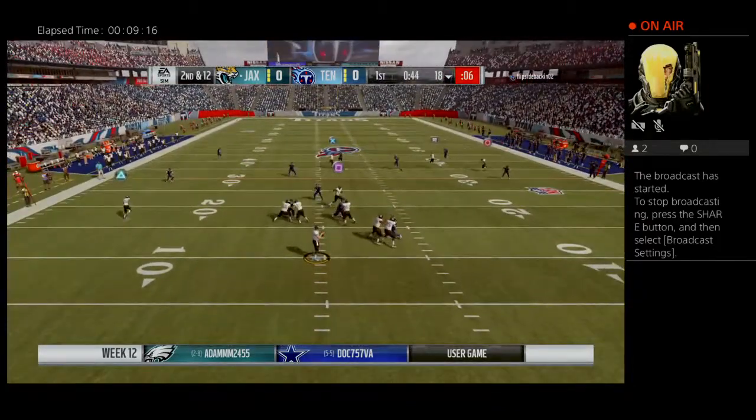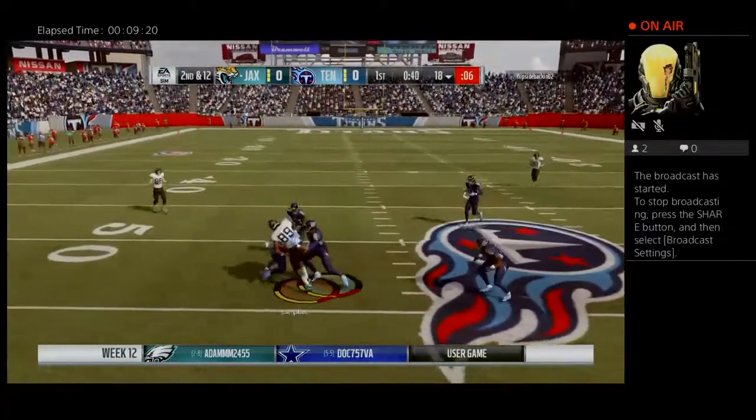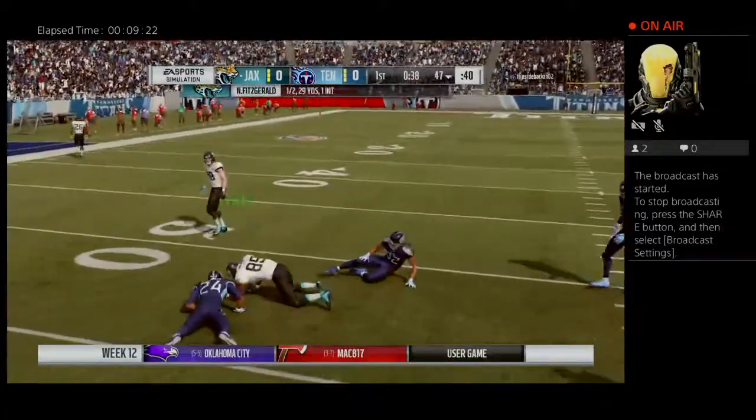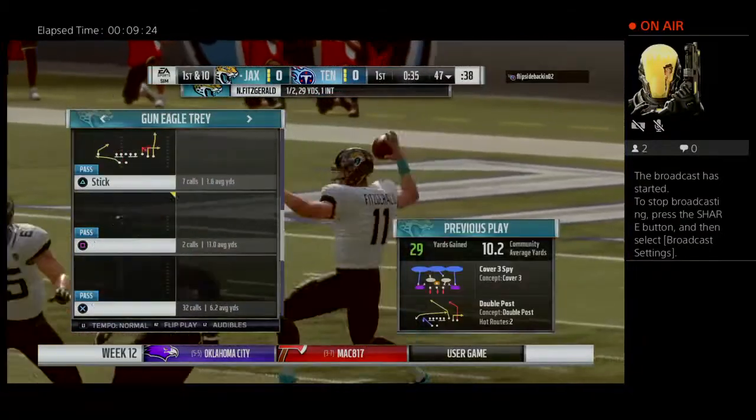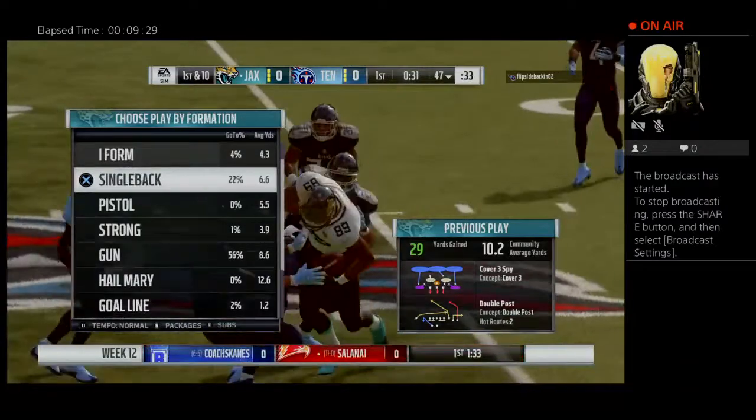Out of the gun. They'll look to throw. Got his man complete over the middle. That's Campbell. And they work this well upfield across the 45. He got 29 yards that time.